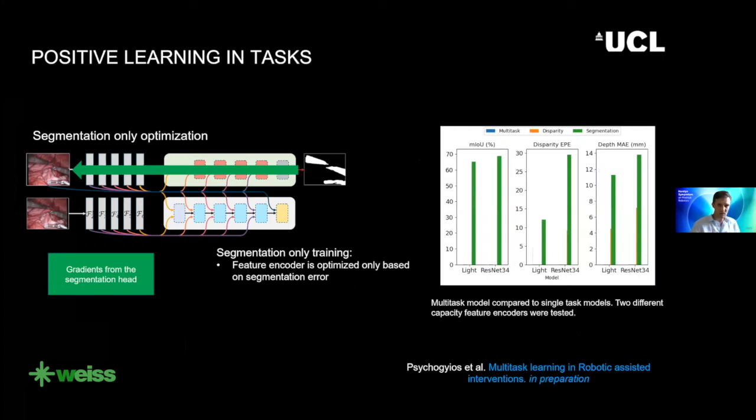So if we look at experiments that we're running at the moment, and at how approaches like this may perform, we also notice that in fact, approaching the problem in a multitask fashion, so training the feature extractors to solve multiple problems, may also result in positive learning. So result in models that can actually perform better than when they're trained and optimized individually on just the segmentation or just on the disparity.